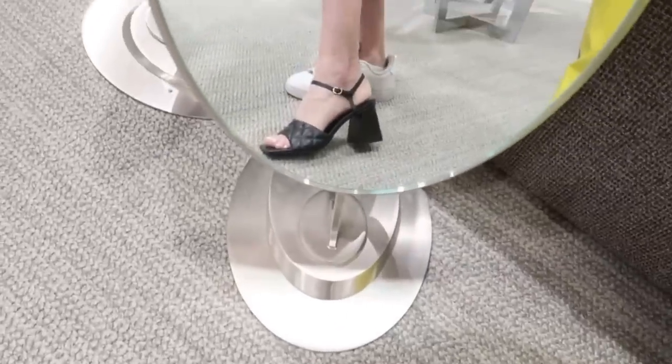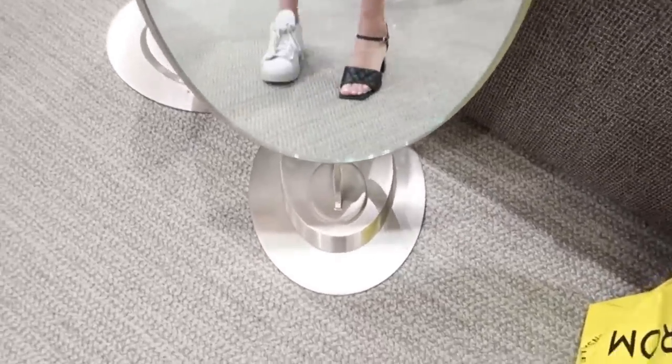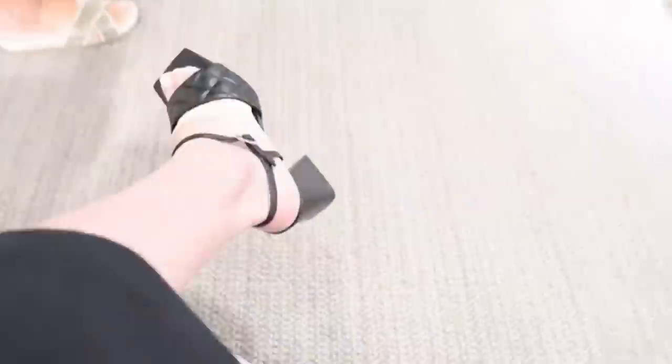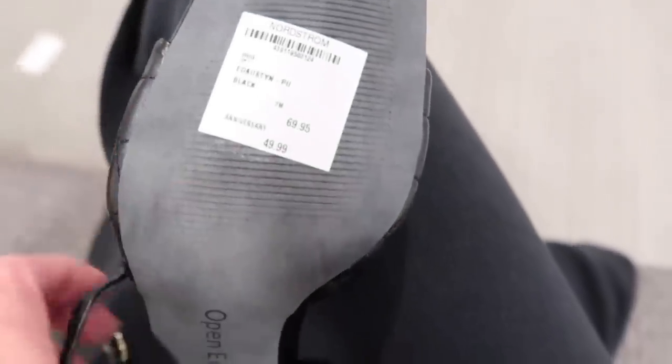Comfortable? Yes, they're cute. I like the heel, the block heel. That means that they're going to be comfortable. And yes, they're comfortable, I can tell. Walking. Yep. I don't remember the price of these ones. Let's check it out. Open Edit heels for $49.99. That was $69.95. $50 for the Open Edit heels.